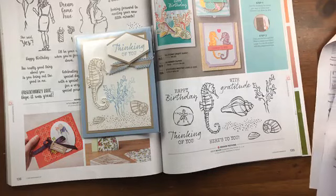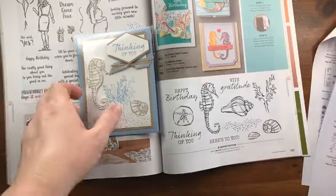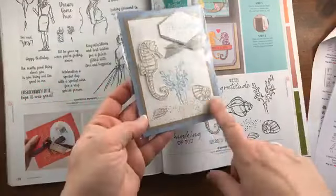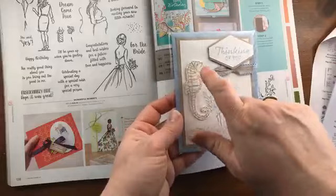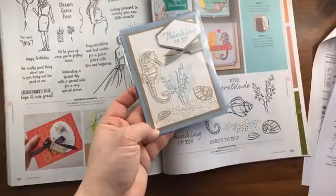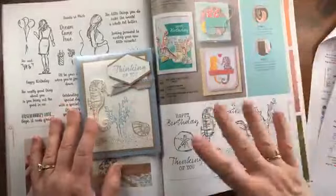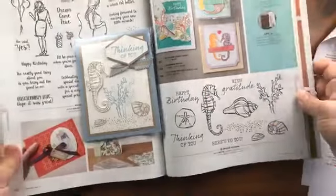How much is it? $19.55 on sale. And I love how Elise did very little coloring. She stamped it and then added some shading. But you don't have to do the full-on color effect if you don't want to. I love this stamp set.